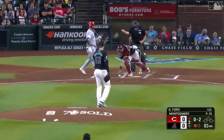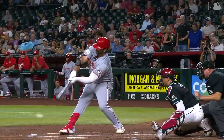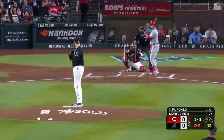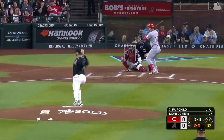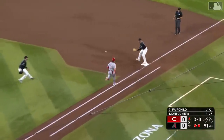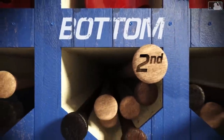Tried to check his swing. He went around. Very nice. That's the 3rd strikeout now that Montgomery's gotten. We said that his strikeout rate is way down this year so far, but that's 3 of them he's racked up so far in this game. And Montgomery, thank you very much. And it's a 1, 2, 3 second. Now 6 in a row set down for Montgomery.